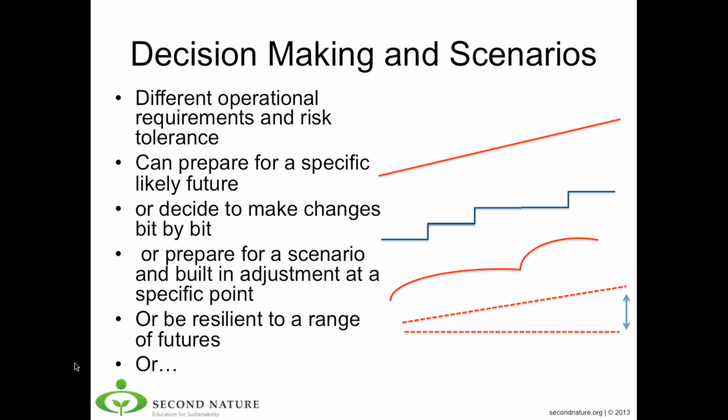Everybody at every institution, at every level, we have different operational requirements in our institutions or in our cities or campuses. And we have different levels of risk tolerance. What might be perfectly acceptable for one person or one institution to tolerate is catastrophic to another. And so there are different priorities in terms of what we're really adapting to in the future.